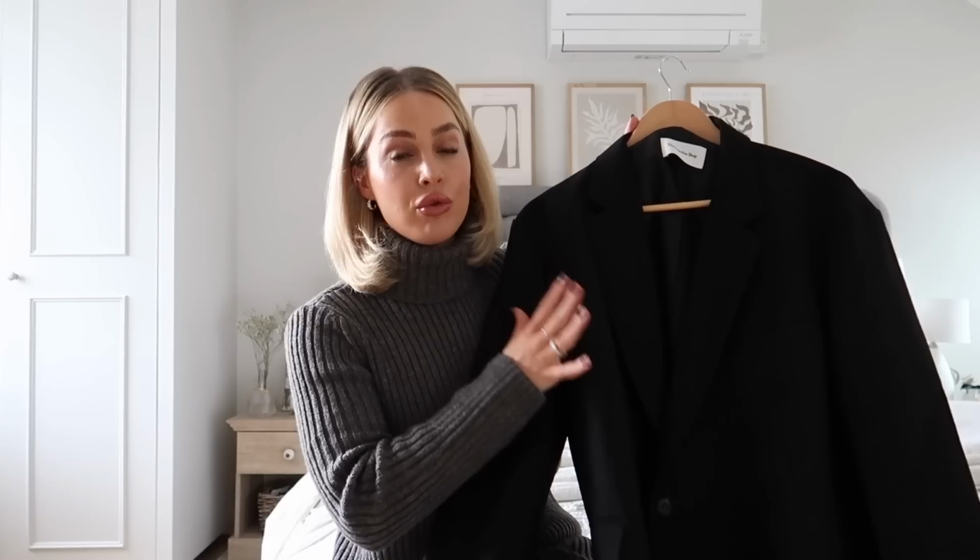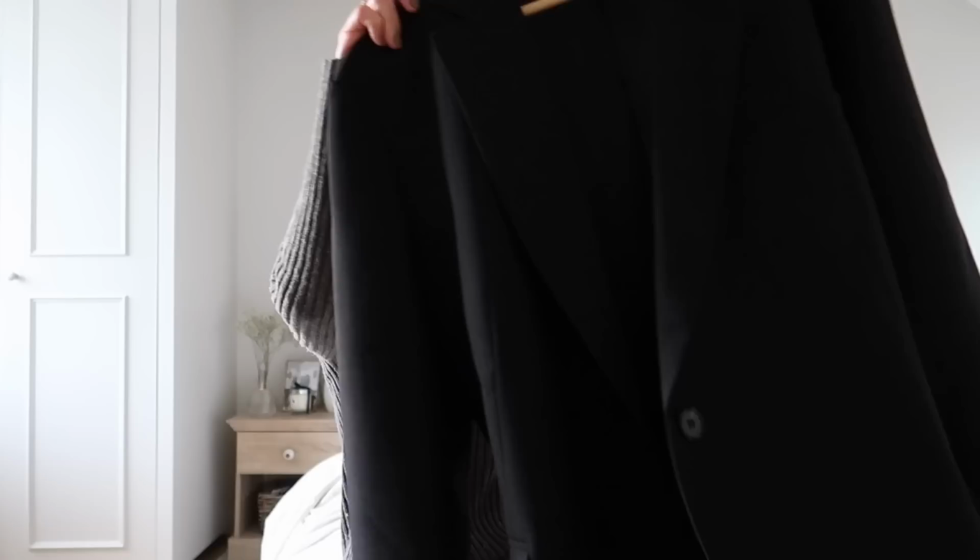I've got a wool one and I've got other ones that have different buttons and stuff on them. But I wanted a really classic oversized plain black blazer that I know will go with so much of my wardrobe. And when it comes to Frankie Shop blazers, you know they are good.